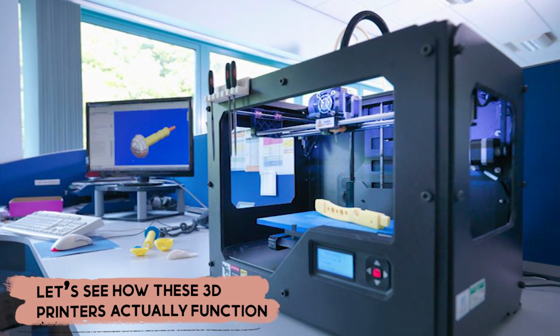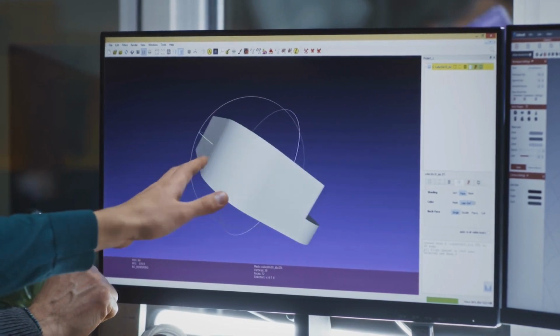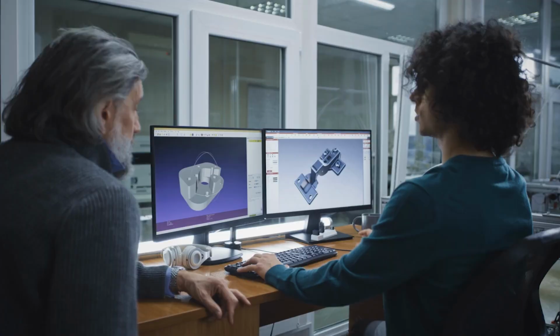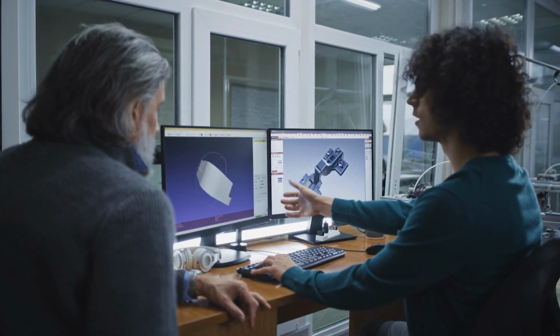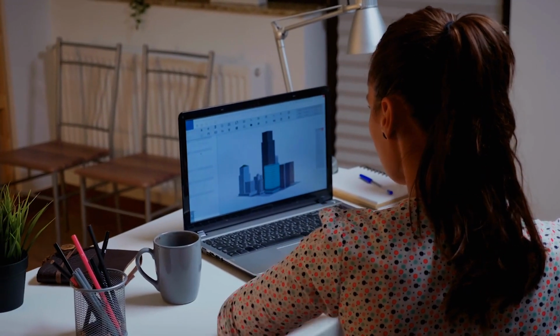Let's see how these 3D printers actually function. However, before we can begin printing, we must first create a 3D model on a computer. You may get 3D models to download and print from a wide variety of websites, or you can use 3D modeling tools to create your own models.